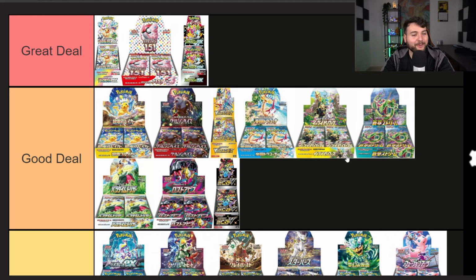So yep, this is my full Japanese set tier list of the Sword and Shield and Scarlet and Violet era.